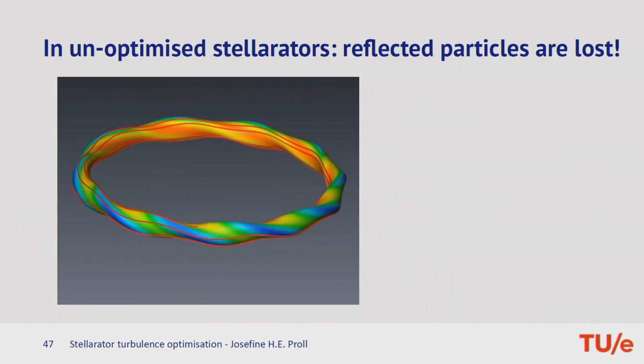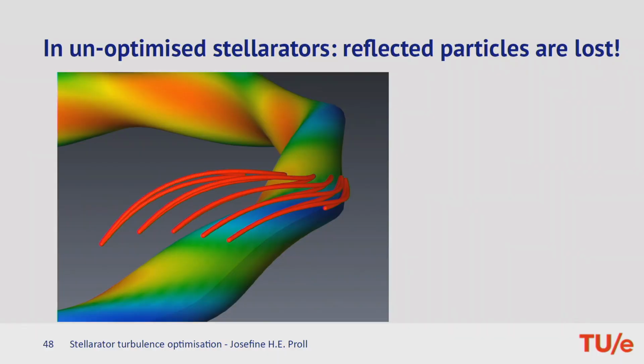The particles here, the ones that are not reflected, are also spending some time in the awful curves, but they're also being transported into the safe region. So these particles don't actually leave our plasma, whereas these particles do. And this is really the reason why stellarators performed so poorly, because of this lack of symmetry.